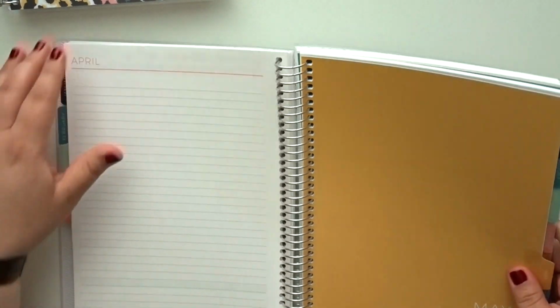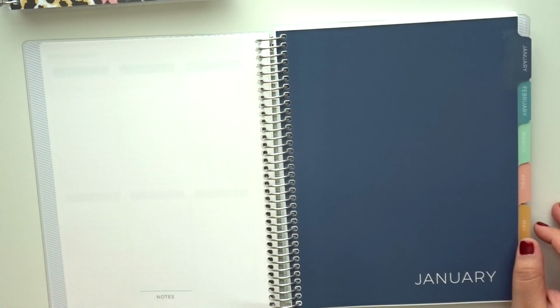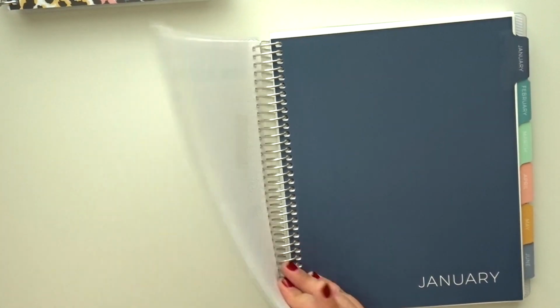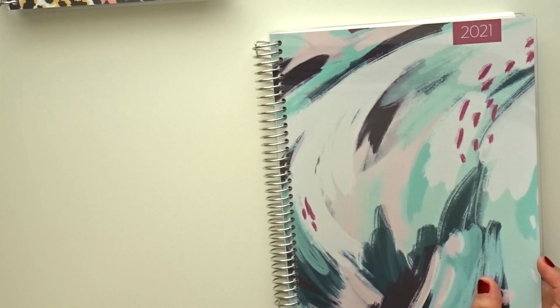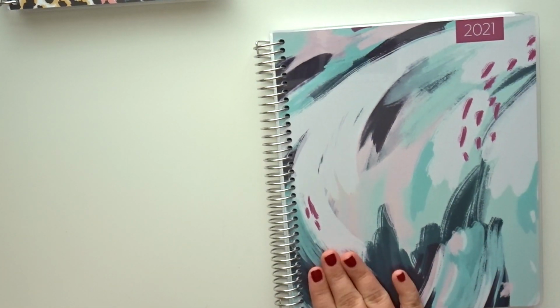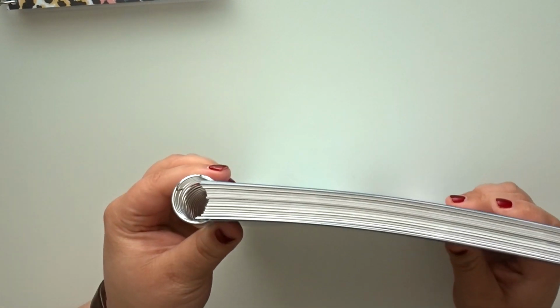So this is what I'm gonna be using for 2021. I'm really excited, even though I'm in the same planner, like it hasn't changed at all except the color scheme. I'm really excited to be in it and use it for a month. Now, the one thing that I'm going to struggle with, and I guess I'm just gonna have to figure this out for next year when I order one, is that this coil is really small.